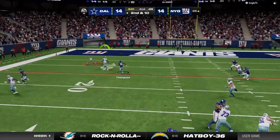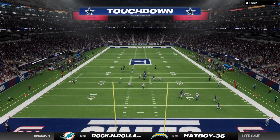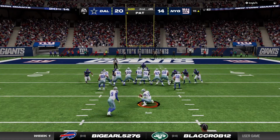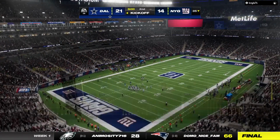Goff now to throw, and he's got his receiver, Cooper. Touchdown! Amari Cooper. Already his 2nd touchdown here in this opening weekend. And the Cowboys have broken the tie. Gano the extra point, and the lead is now 21-14.